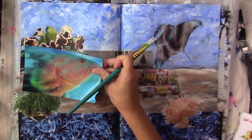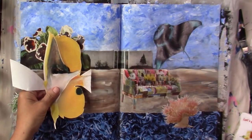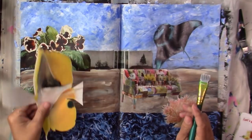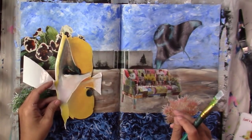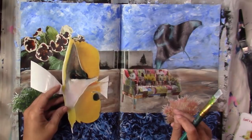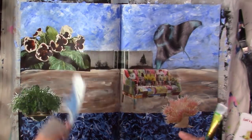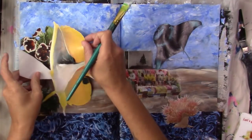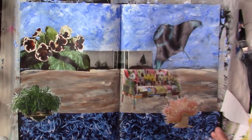I've got this guy. I think I like the yellow, which is why I went with the couch for background here, because there's yellow in it as well. I'm going to put him up high there. Okay, I want this to dry completely before I, because it's going to take up most of that with glue. So, let's see. I know we used all that anyway. Okay.